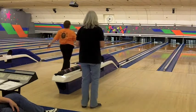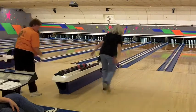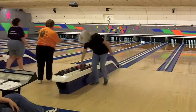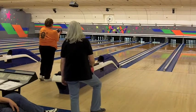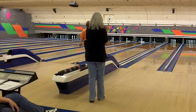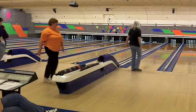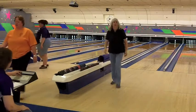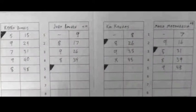Kim Kangas comes solid in the 1-2 pocket. Drops 9, leaving the 7 pin. A couple pieces of wood in front of it at an angle, and I think they're fairly far out in front. Looks pretty good, but there is quite a distance between the wood and that 7 pin. Let's see if... And is it going to go? Yes, it does, but just barely. That was the issue there, was that the wood was way out in front, so she kind of had to push it back. Anyway, it goes.